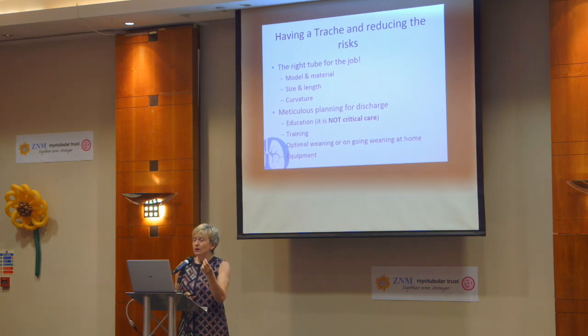Some of the curvatures of them can be like that, or they can be like that. So is the curvature wrong? Again, have a look, see whether the trachea is the right thing. The only way they can do that is actually having a look down. But you need to have a think about what is it. I have a lot of ENT surgeons say, well, it doesn't really matter what you put in, but it does. It really makes a big difference. And something like a curvature that goes from there to there will make a big difference to secretions as well.